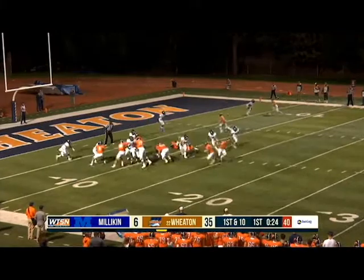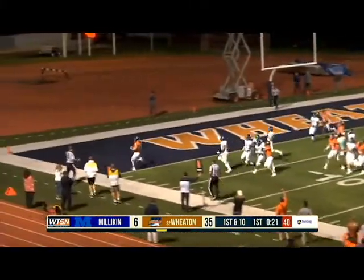Rushing to the line is McWilliams. Hand off to the near side. Creep around the edge. Touchdown, Thunder.